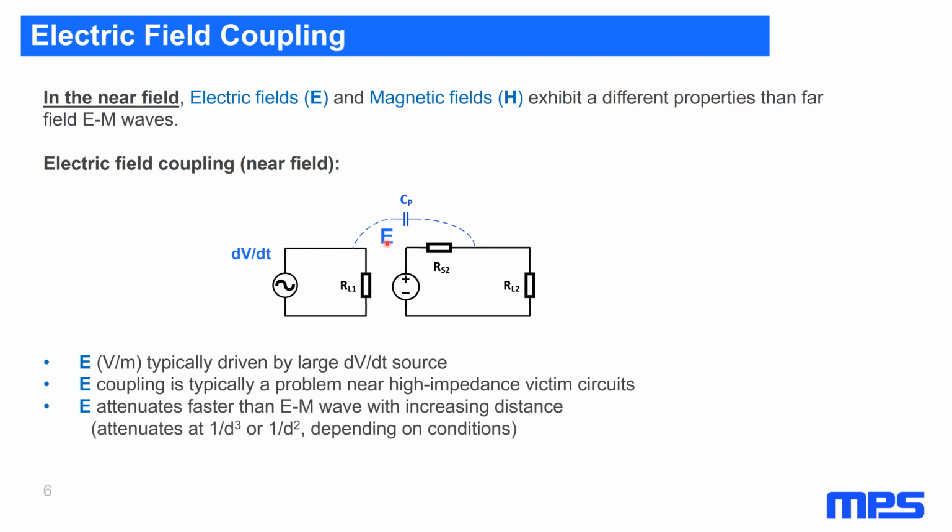One thing that's important to understand about electric fields in the near field is that they attenuate much faster than an electromagnetic wave as the distance increases. So as we can see here, in the near field, an electric field can attenuate at either 1 over distance cubed or 1 over distance squared, depending on the conditions. And we'll touch on those conditions in a couple of slides to help it make a little more sense.